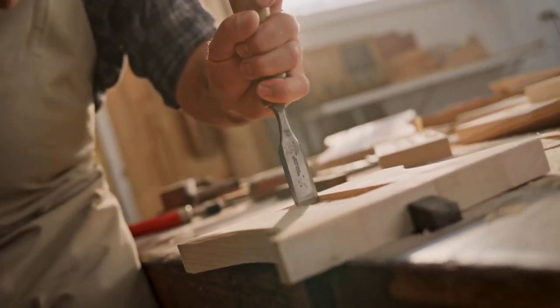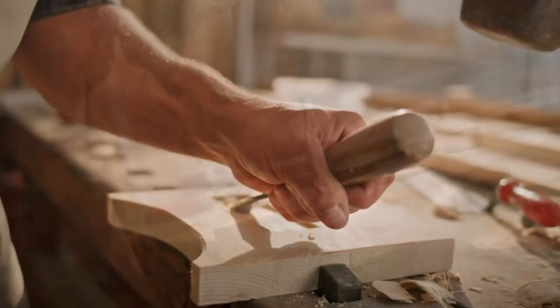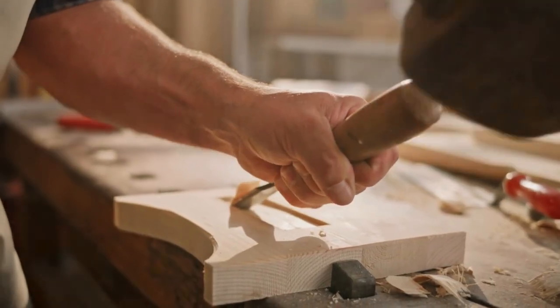Conclusion, the reward of precision. With patience and dedication, your journey with the chisel will lead to creations that stand as testaments to your skill and passion for woodworking.